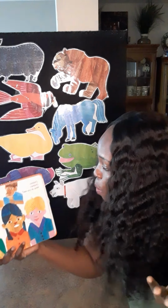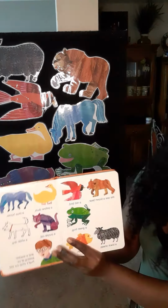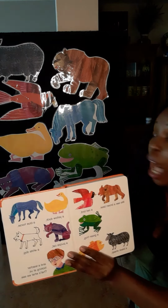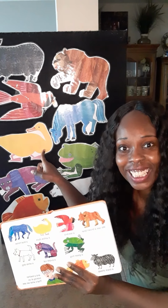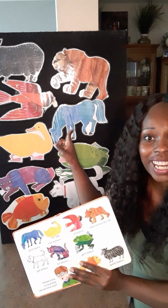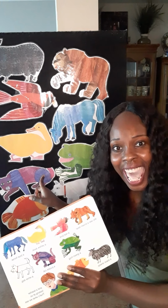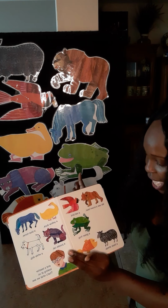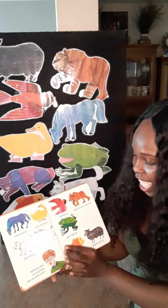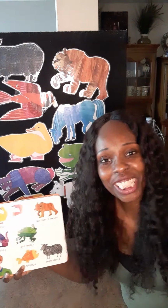Children, children, what do you see? What do you guys see? We see a brown bear, a red bird, a yellow duck, a blue horse, a green frog, a purple cat, a white dog, a goldfish, and a teacher looking at us. That's what we see.